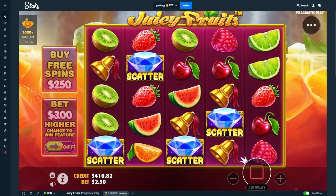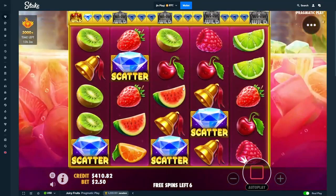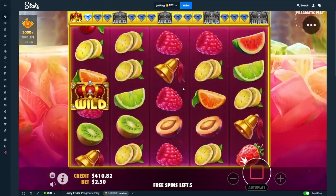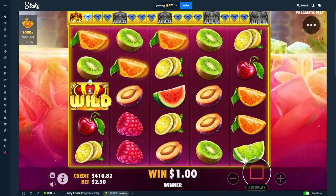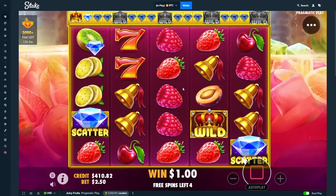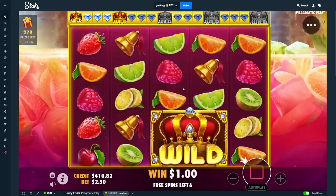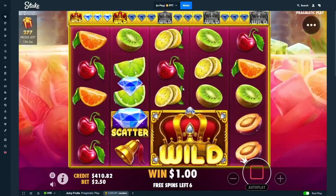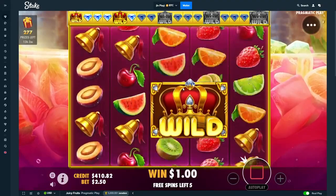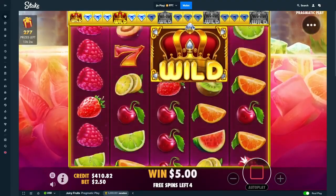4 scatters. All right, this is the 3rd 4 scatter buy. Is 4 scatter a rip or is it not a rip? Diamond. Double diamonds plus 3. Okay, just keep giving the diamonds. Keep giving the diamonds, baby. How many spins? 4? Okay, one more right now.